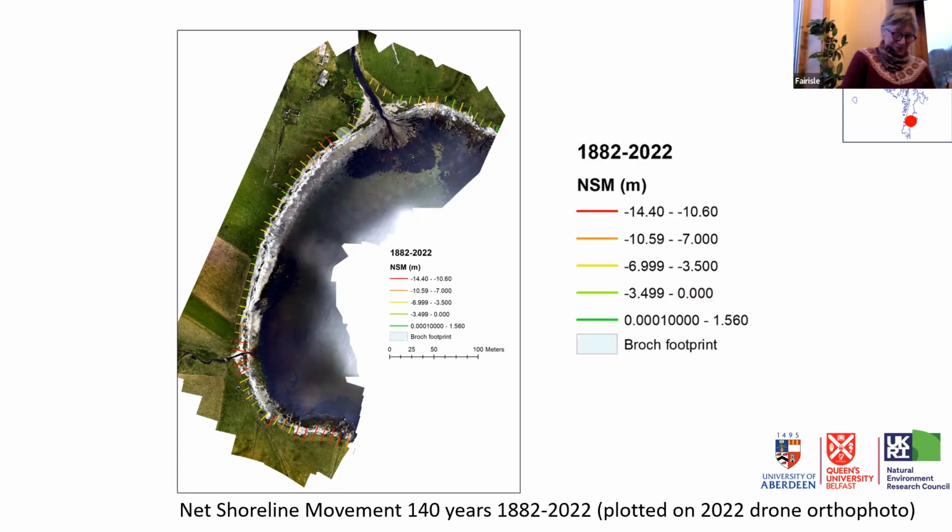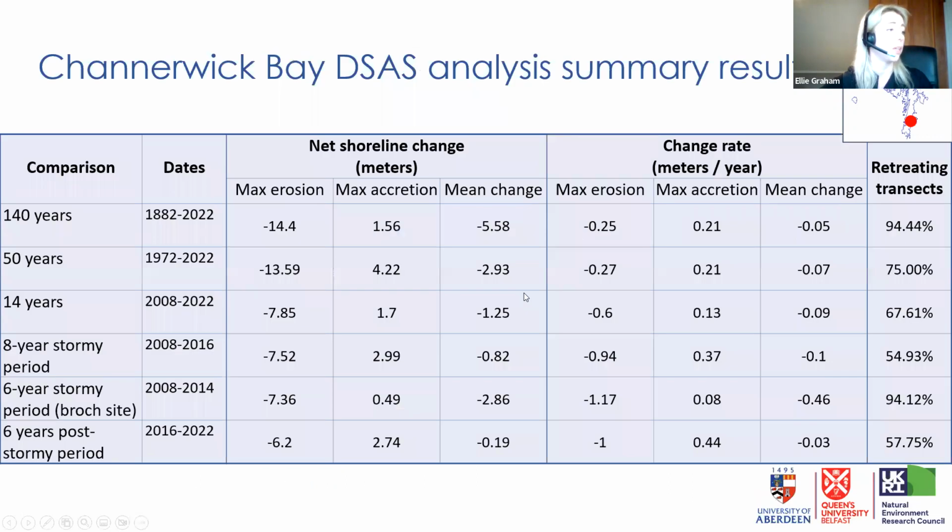But we're also able to look at much more recent time slices over shorter periods of time. So this is the summary statistics, all the different comparisons. I don't expect you to read them all, but the important thing is that it confirmed a consistent long-term trend of erosion across the whole bay. But it also showed the spatial and temporal complexity of erosion as well.